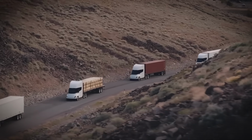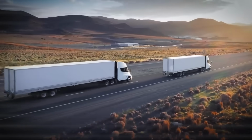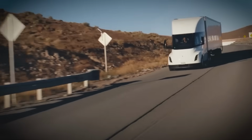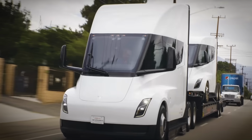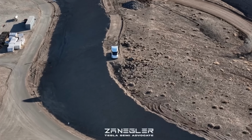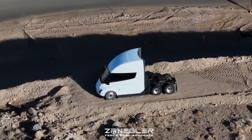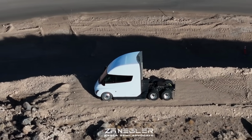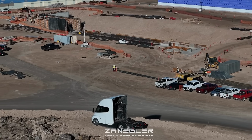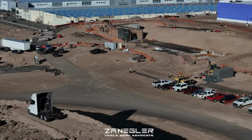Speaking of which, even without this giant factory online, there has still managed to be a slow and steady supply of the Tesla Semi rolling out over the past year, and it's looking like that trend will continue into 2025. Tesla appears to have so many semis right now that they've just parked one up on this ridge overlooking the factory construction site like some kind of decoration or a totem. It's been up there for days now. Again, video credit to Zanagler.